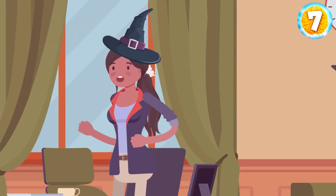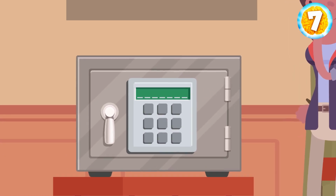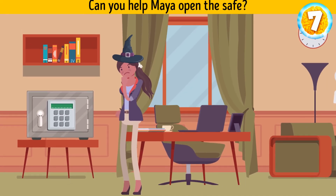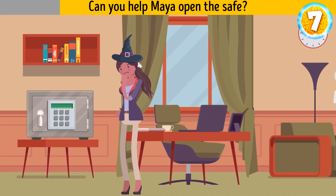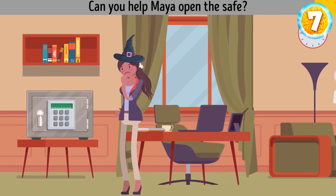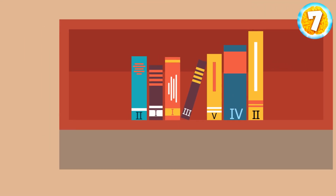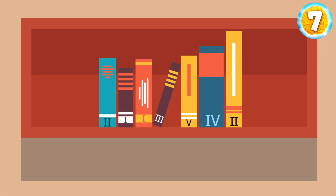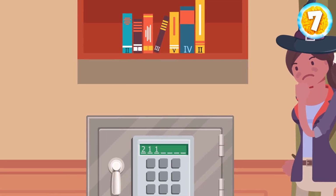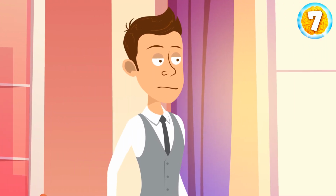After a long search, Maya finds a spell that will break all black magic, but it's locked in this safe that requires a 7-digit code. Can you help Maya open the safe? There are exactly 7 books on the shelf above the safe. It's a hint. Each book has a Roman numeral on its spine. So, the code is 2113542.